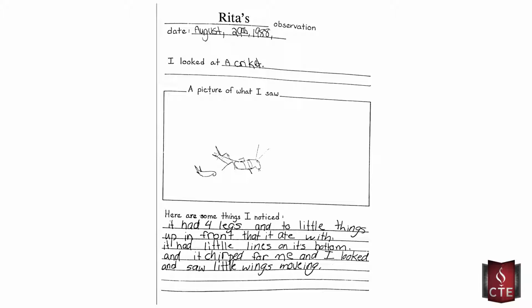You see that this is Rita's observation, and she started by saying, I looked at a cricket. She drew a picture, which is a pretty good picture. As you see there, it is recognizable as a cricket, but even if it's a younger child whose drawing is not this advanced, that's all right too. Have them draw a picture of what they saw. And then have them write with words their observations. It might be just a sentence for a very young child. It might be a much more detailed description for older children, just whatever the child is capable of doing.